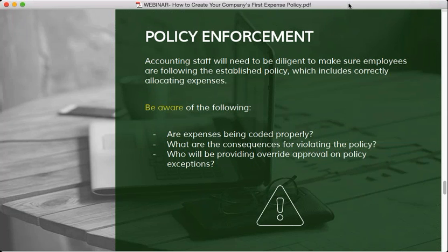write the policy correctly, so that there is enough information in there so that people can obviously see what is appropriate and what is not. Then hopefully the policy becomes the bad cop, right? You're not asking a manager, or the CEO is not having to go to an employee and say, look, I can't approve this expense report, and we're going to have to deduct it from your expense reimbursement because this is not an appropriate expense to be claiming.